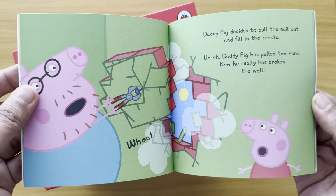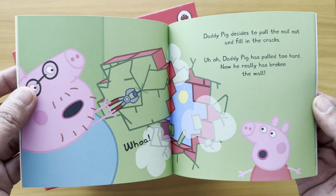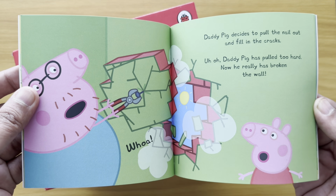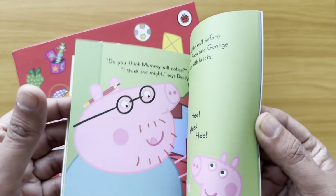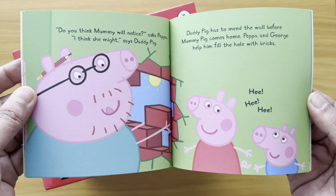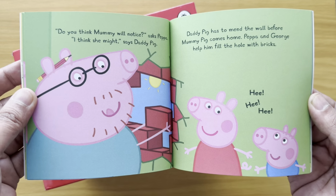Daddy Pig decides to pull the nail out and fill in the cracks. Uh-oh, Daddy Pig has pulled too hard. Now he has really broken the wall. "Whoa! Do you think Mummy will notice?" asks Peppa. "I think she might," says Daddy Pig.